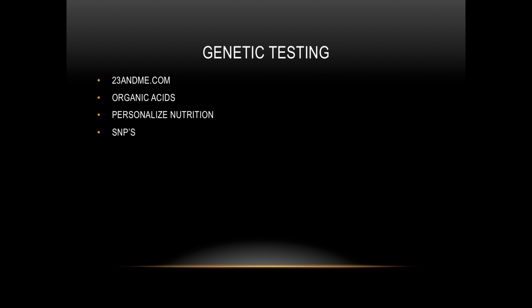Now, when you look at the genetic testing, everybody has certain issues. And it doesn't mean these genes have expressed themselves. So we look at different SNPs. They're called single nucleotide polymorphisms. And what it really looks at is more vulnerabilities or perhaps susceptibility.